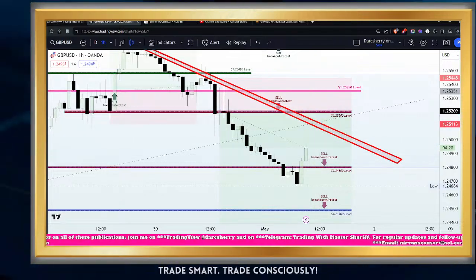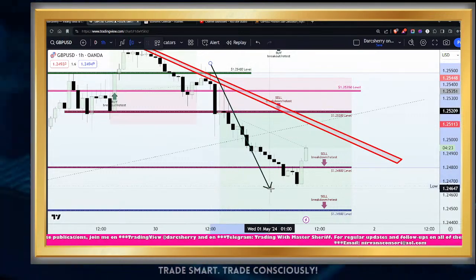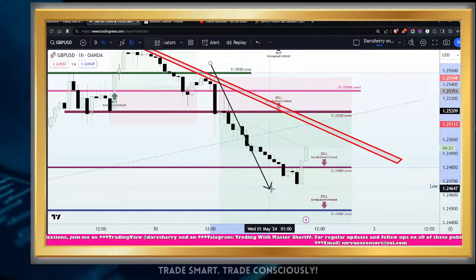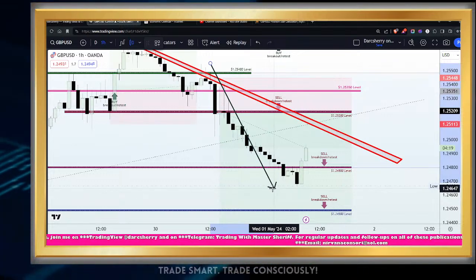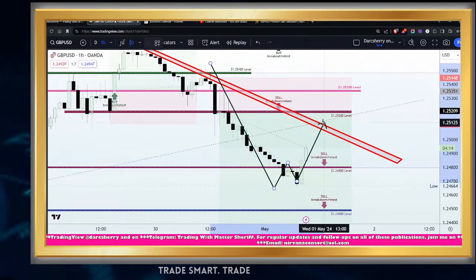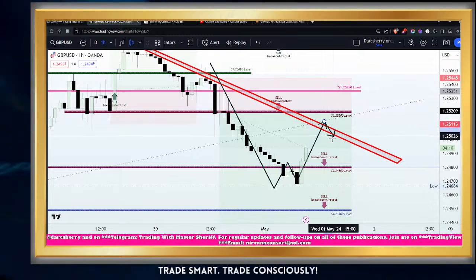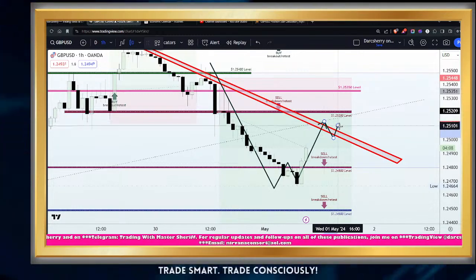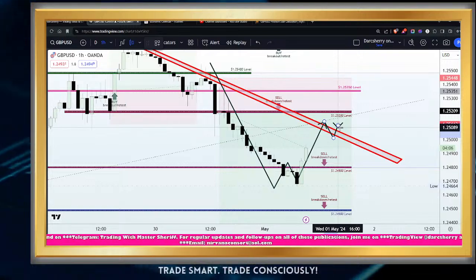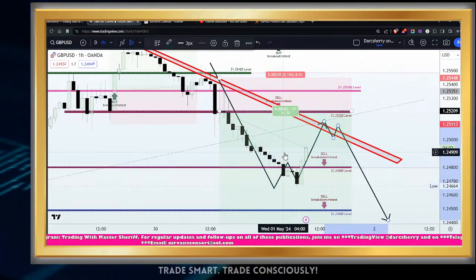And we all know from a technical standpoint that when price breaks down a key structure like the ascending trend line we have here, there are chances that price action may come back to retest both the ascending trend line and that descending trend line, where the inability of buyers to break out of the ascending trend line would be a beautiful signal to join the downtrend continuation.